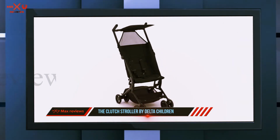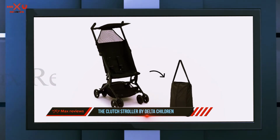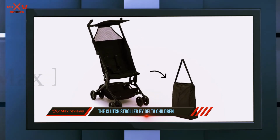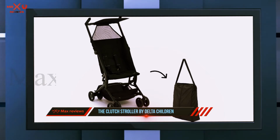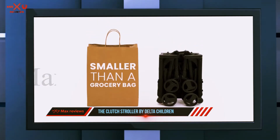The Delta Children Lightweight Clutch Stroller has received recognition from several prominent publications and third-party certification programs. So you can guarantee you are not only getting a lightweight stroller, but also one of the more dependable and safest ones on the market.